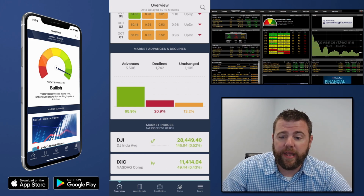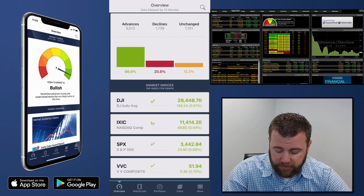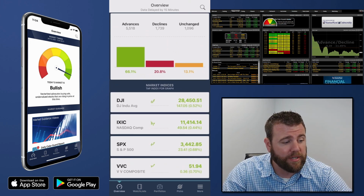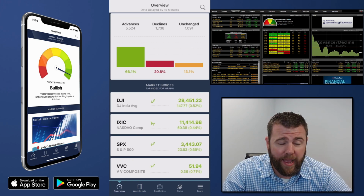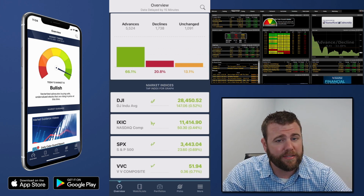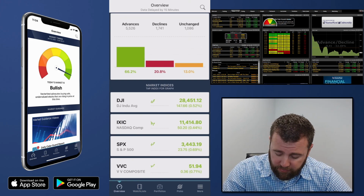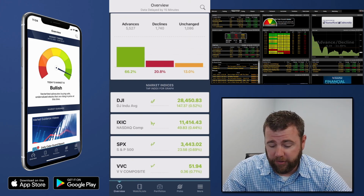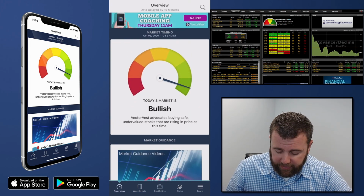So if we scroll down, take a look at what the major indices are doing here. The Dow's up about 0.5%. NASDAQ's up a little shy of that, about 0.4% or so. S&P is actually really leading the pack higher here, up about 0.7. VectorVest Composite also up about 0.7. So we've got that here. We see the market's moving higher. Everything's looking pretty good. So 3 ticks into the green.